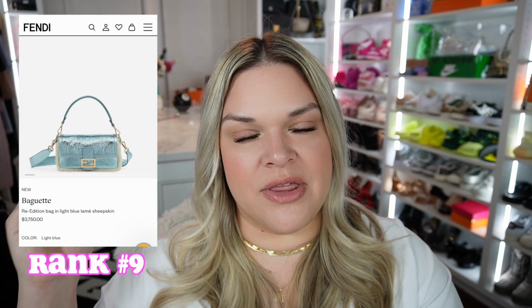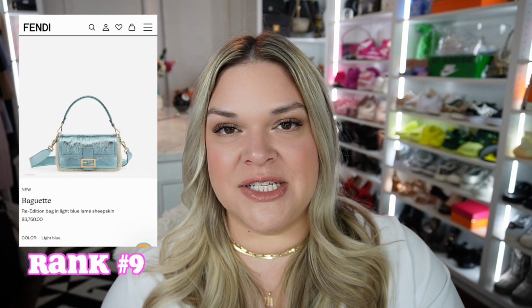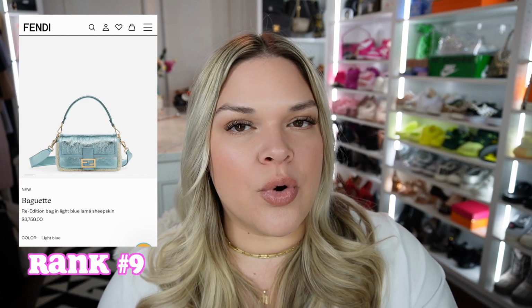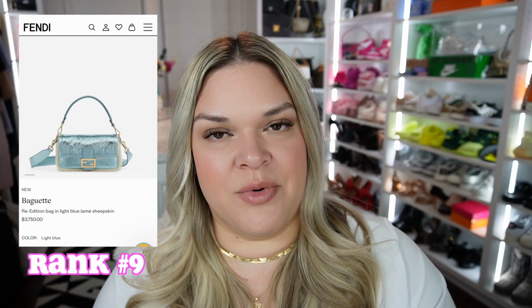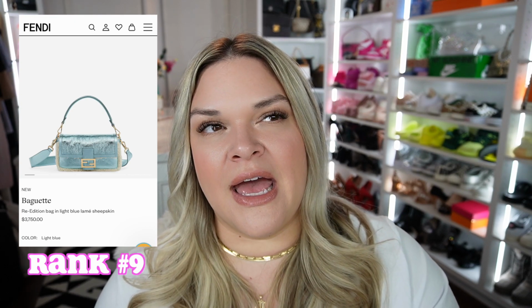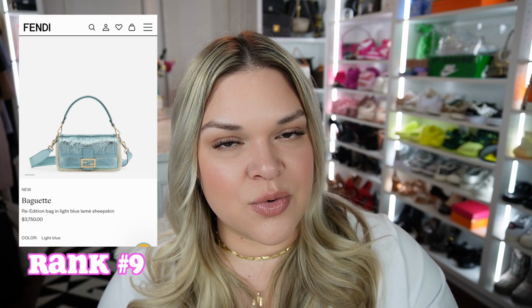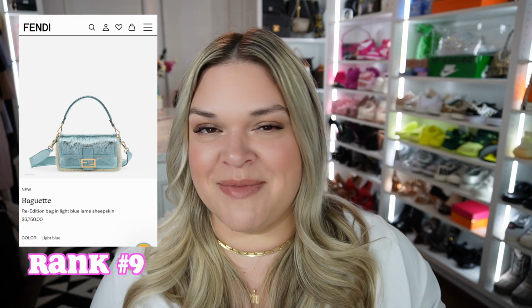Number 9, I have this blue lame leather with the sheepskin. I really like the color. I love the lame material, but it still is somewhat simple. It's not boring, but it's still somewhat simple and very specific. You obviously couldn't wear this bag in spring or summer, and I couldn't picture a lot of outfits that I would wear this with. I think it's cool. I think it's just on the simpler side for this, but it did obviously make it in the top 10.